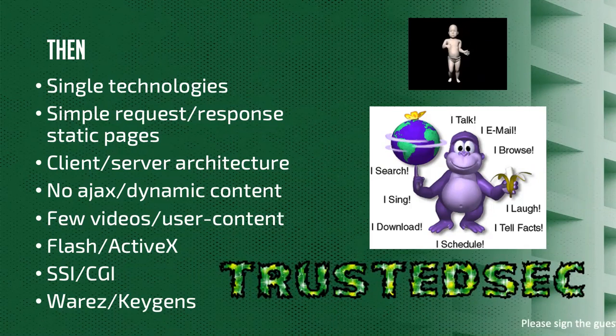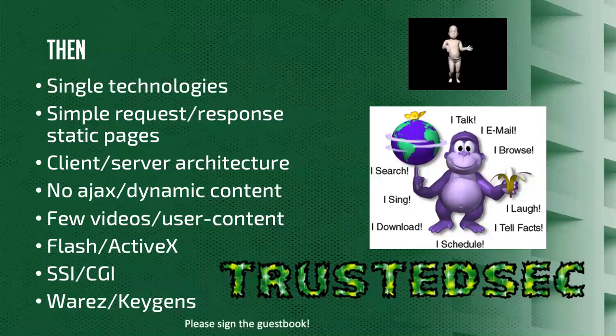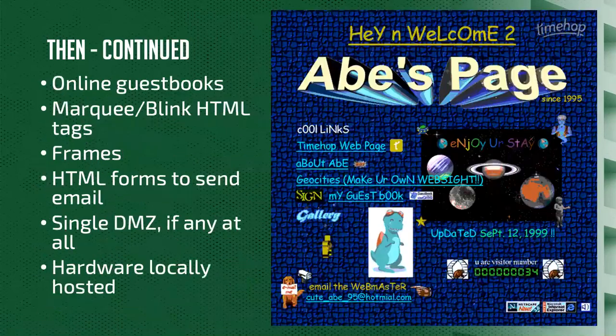There was a big scene with warez and keygens and pirated software and Napster and all that good stuff, where you'd have your illegal content that folks would download or focus on. So that's still out there today, but I wouldn't say as prevalent.